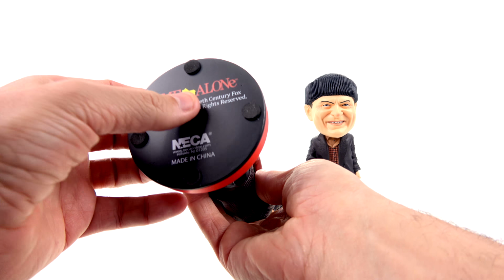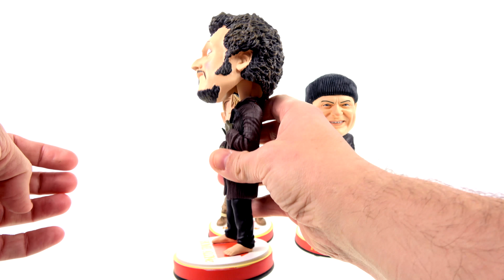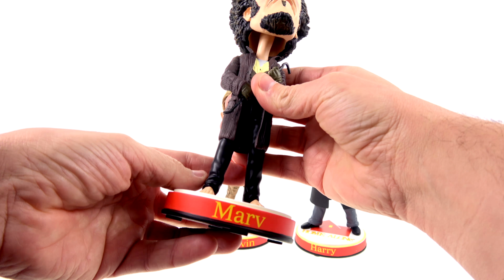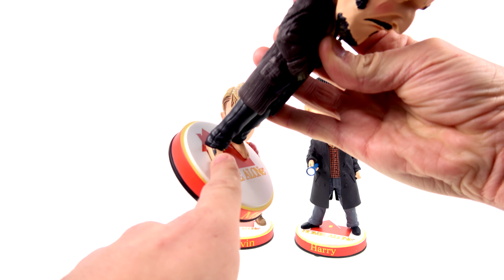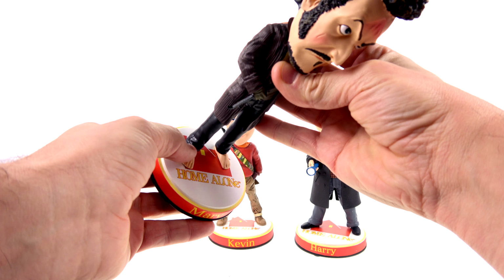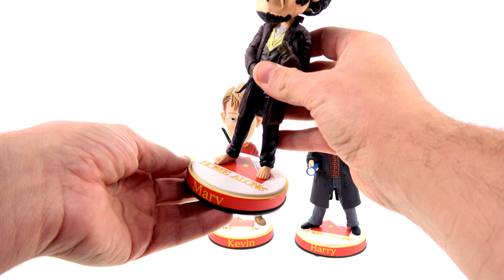Taking a look at the bottom, you can see it's got the Home Alone logo with NECA. You got some nice little foam pads that nicely protect the bottom when you put it on a surface. There are a couple of paint blemishes on here that I will point out. There is a paint blemish. I don't necessarily think that is supposed to be there. It's a little unfortunate, but when you're going through and looking at these, that's something you can easily spot and not pick up. But great detail on everything else.